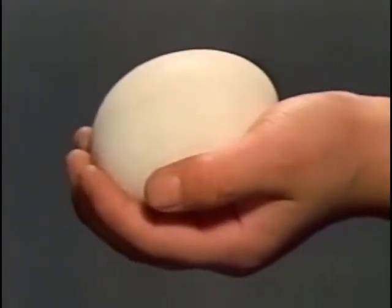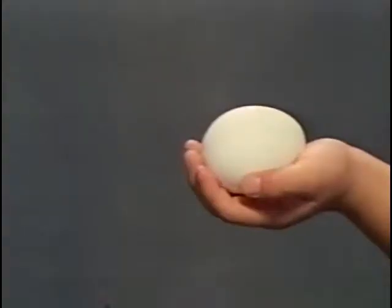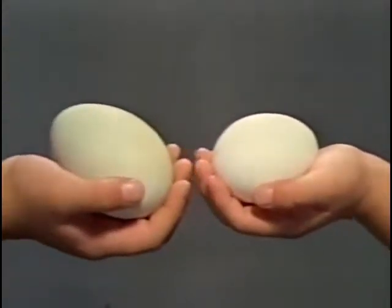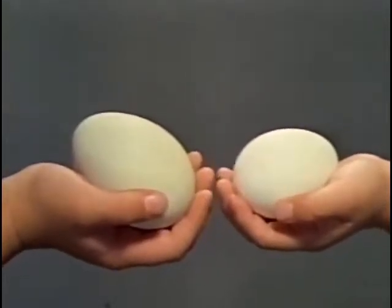An egg. An ordinary chicken egg. It fits easily in your hand. But what's this? A much larger egg. Does that mean it comes from a larger chicken?